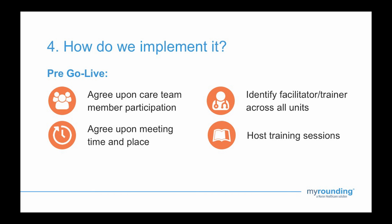Yeah, and then you move on to training sessions. So what are we training? I think people have probably seen this, if they've been in a hospital a long time: if you're very good at your particular area of expertise, it doesn't mean that you're automatically going to be a good facilitator of a meeting.